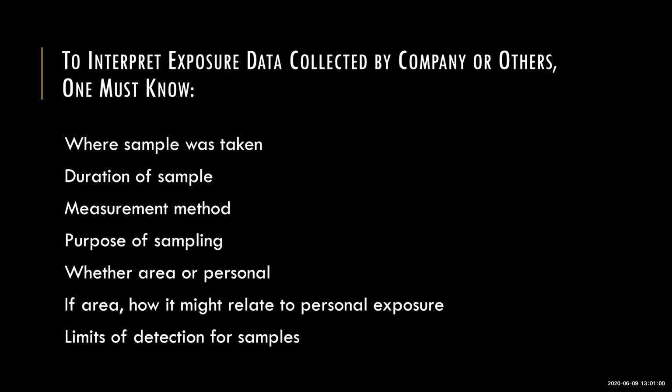And sometimes you get results that are all less than detectable for all the samples, like beryllium samples sometimes, or radiation samples. It's really important to know what that limit of detection is, because in radiation sampling, many places have labeled things less than detectable if they're less than the standard, even if they had a numerical value. So they were detectable, but they were listed as LDs. That's so frightening.